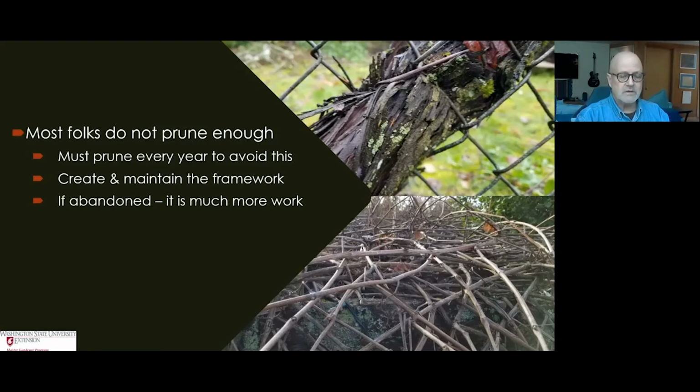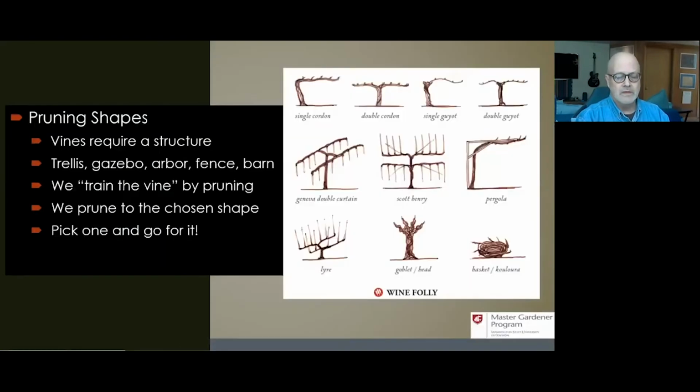If you're consistent and prune every year, you're going to get your vine what we call under control. And you'll see some ideas on how you can control and train your vines. It also makes plants healthier. How much energy do you think is going into all that tangle on the bottom there that could be going into the shoot production and the fruit production? Think about that. So when you prune, you have an opportunity to create the shape of the plant.